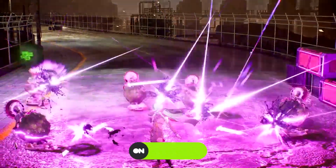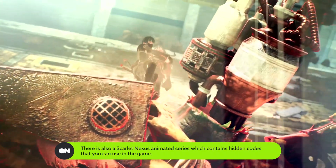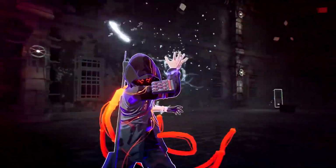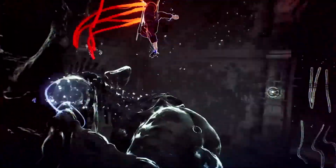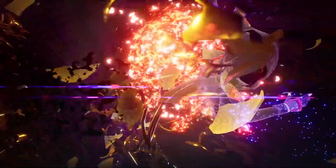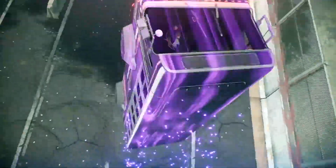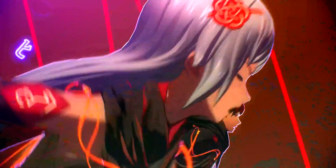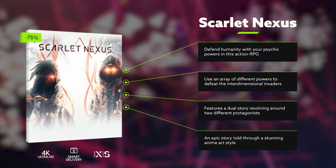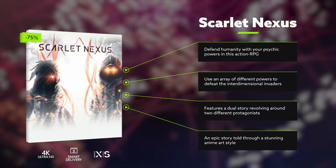In this action RPG, you play as two of the superpowered people tasked with taking on the monsters, combining traditional weapons with mind powers in a way that makes for some truly spectacular combat. Thanks to that vibrant anime art style and the Xbox Series X and S's smooth 60 FPS frame rate, throwing a train at someone with your brain has never looked so good. Available now on Xbox and PC Game Pass, Scarlet Nexus has also had 75% shaved off its price.